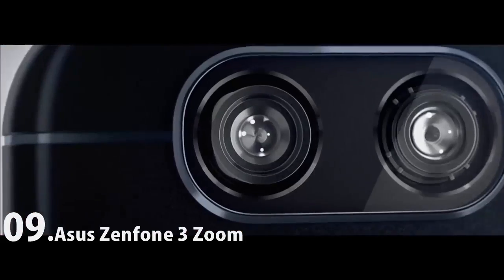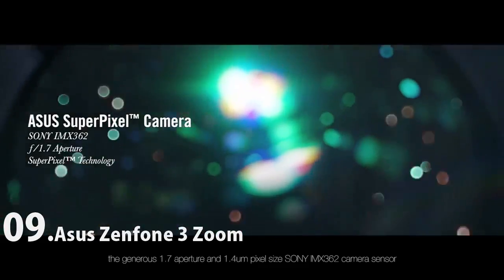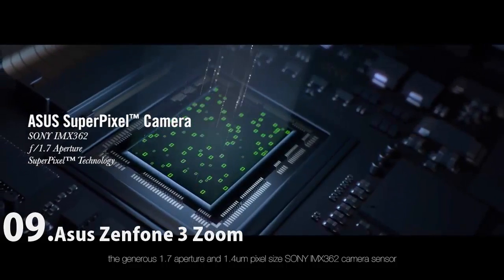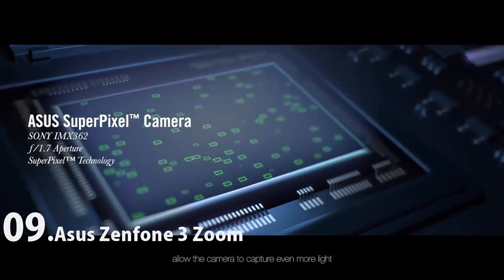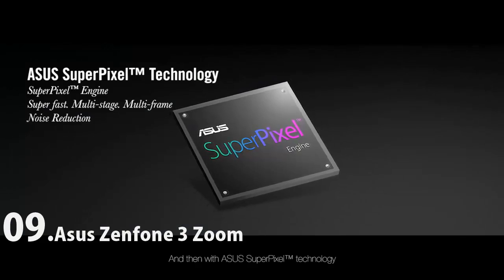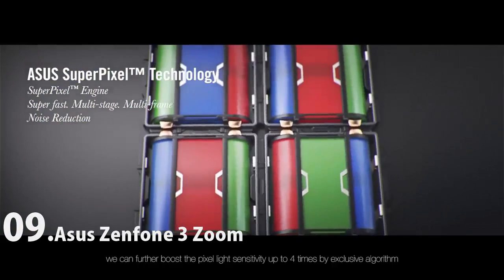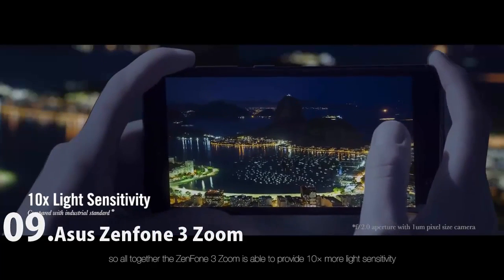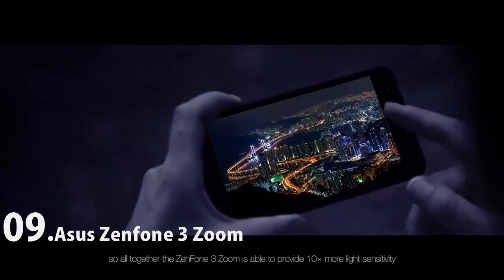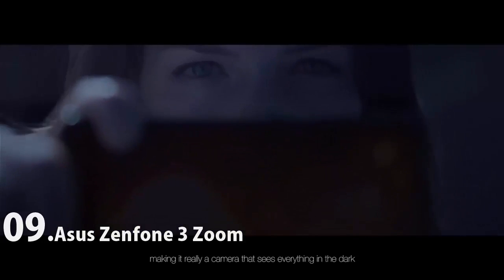your hand. Day or night, indoor or outside, the generous 1.7 aperture and 1.4 micrometer pixel size Sony IMX362 camera sensor allow the camera to capture even more light. And then with ASUS Super Pixel technology, we can further boost the pixel light sensitivity up to 4 times by exclusive algorithms. So altogether, the Zenfone 3 Zoom is able to provide 10 times more light sensitivity than average smartphones, making it really a camera that sees everything in the dark.